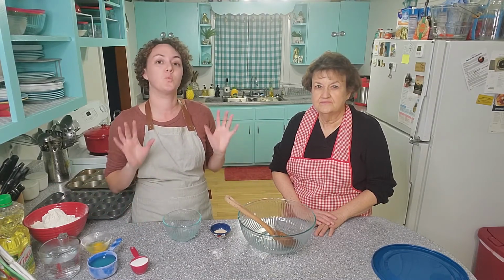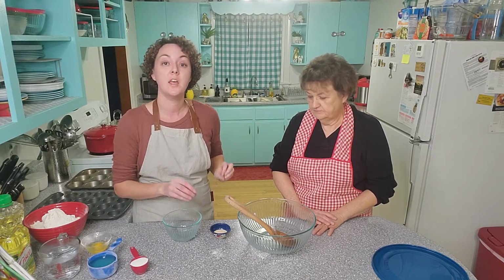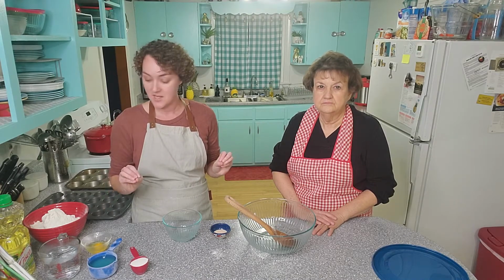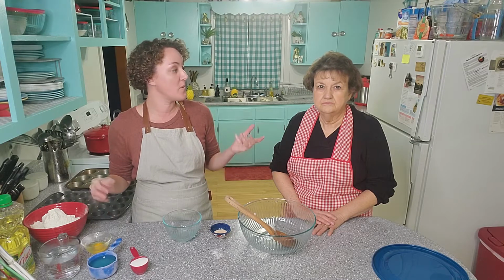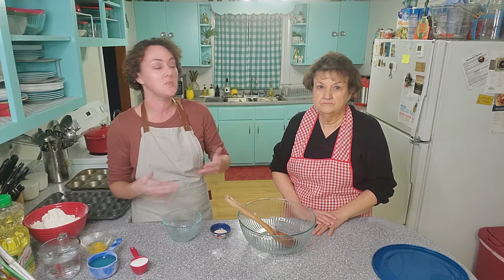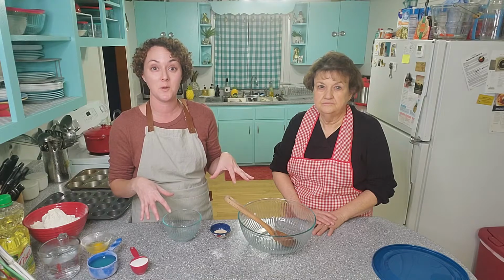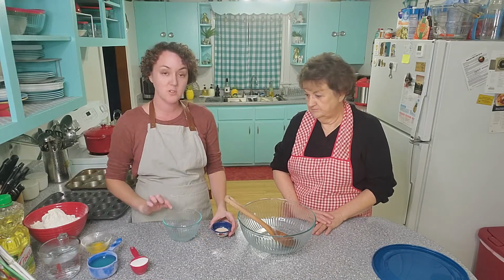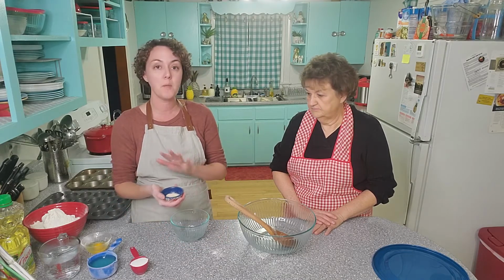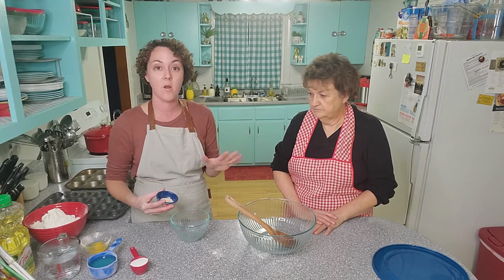And what's really great about this is that it is a yeast bread, but you do not have to let it rise. So it's fast, it's very limited ingredients, which makes it very easy and economical to make. If you're in a hurry and you just need a really good savory roll to put with your dinner, this is the one to do. So first off, I've got my 2 tablespoons of warm water, and I'm going to put my 1 package of yeast into this water and dissolve it before I add all the other ingredients.